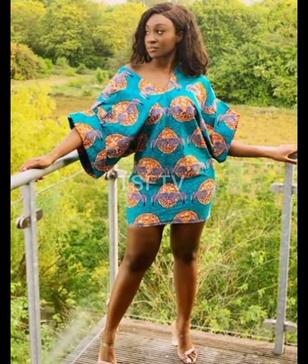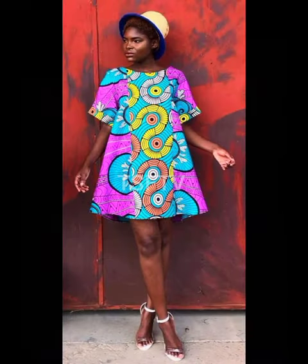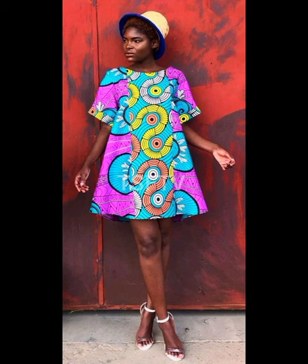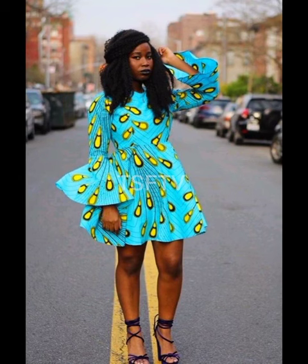I love this outfit. It's simple, it's chic. You'll find shorts and amazing Ankara dress styles for ladies right here. You'll find African print Ankara short dress outfits. You'll find shirt Ankara dress styles for ladies. These are outfits you can wear for holiday look or vacation style outfits. You can wear these outfits for church as well. Very beautiful and amazing dresses.